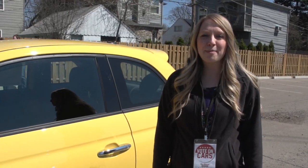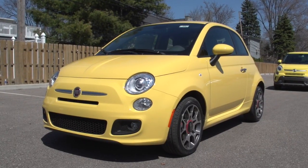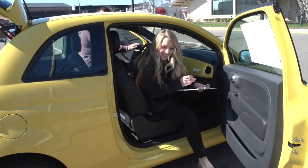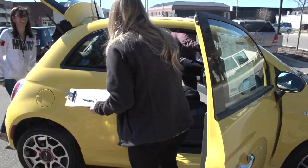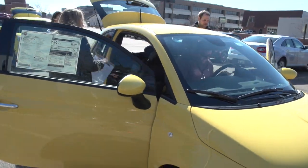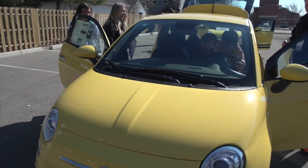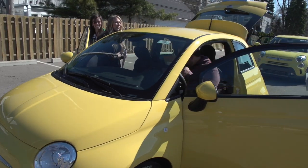My name is Tiffany and I'm an MLPT5 and I just drove the Fiat 500 and I was really excited to check it out and test it. It's a little bit smaller than I like. I usually like a bigger car. I've always had somewhat of an SUV or a crossover vehicle, but it's pretty cute and it was actually a lot of fun.